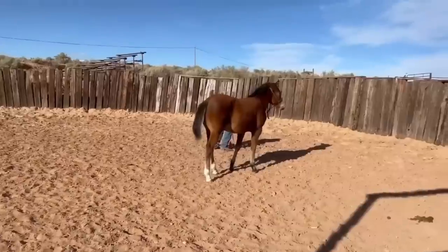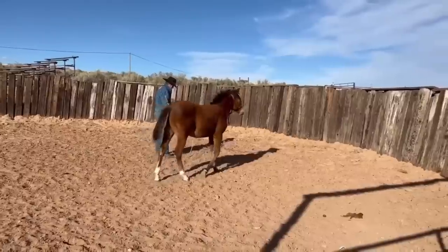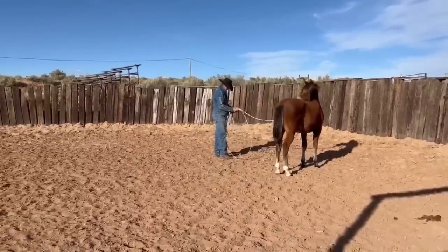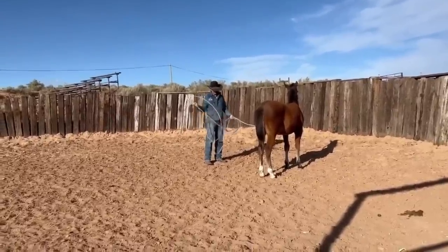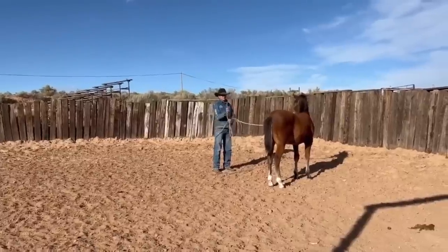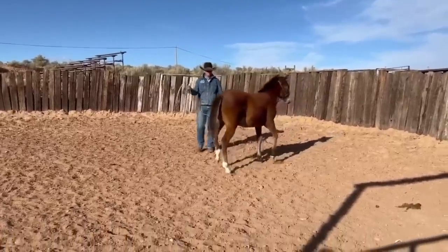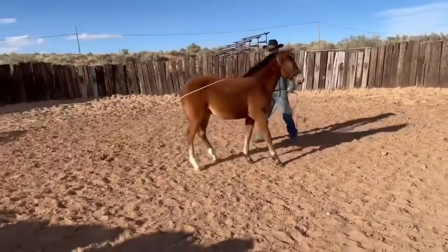This is the other filly by Salty Roanwood. Same thing, the first day. We just ran her through the chute when we branded, so we didn't catch her. So today she got caught. Tied her for a bit, put her in the trailer, took her out, tied her, and here she is. It's all new.